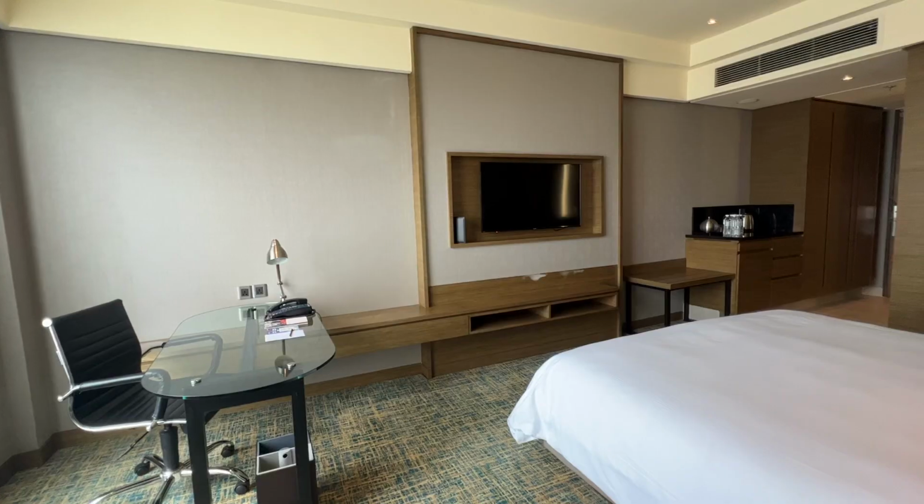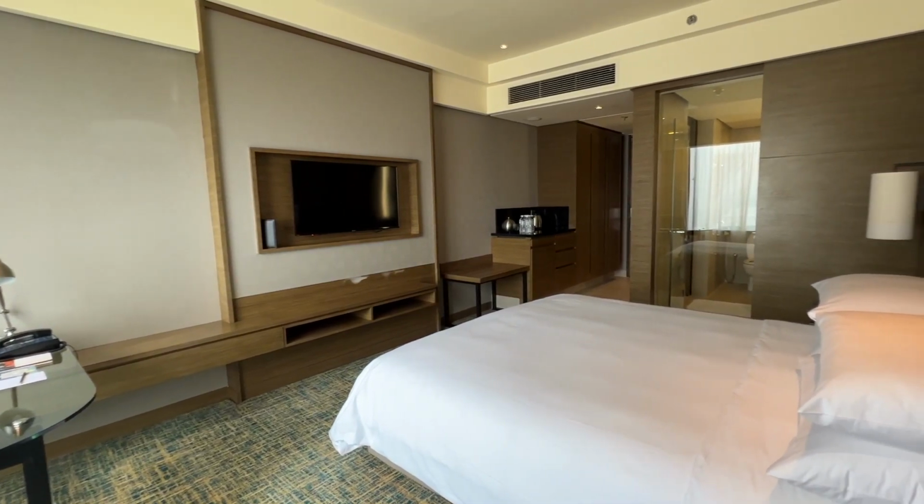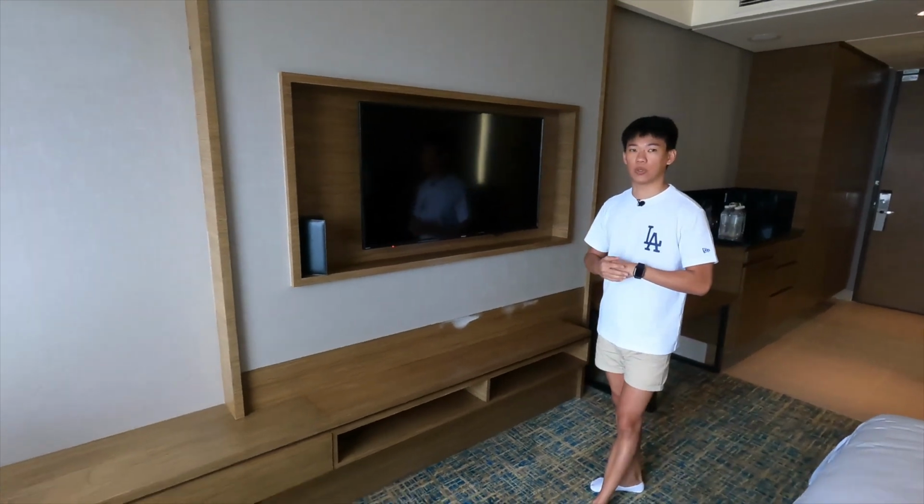Okay, and right in front of the bed, it's the TV. So the TV is about 40 over inch. It's quite big for this distance lah. So it's quite comfortable as well.